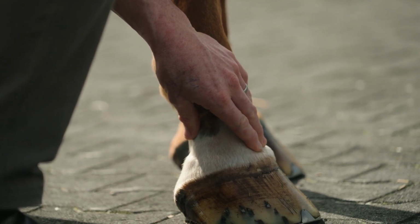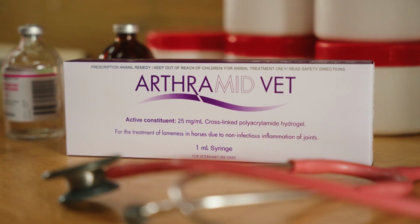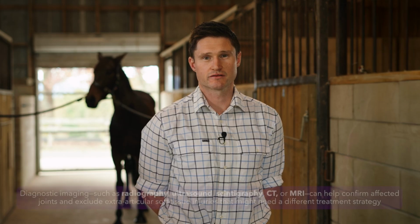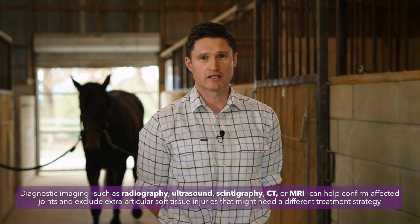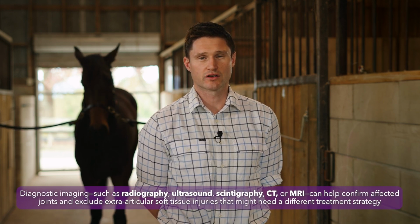but also my main criteria for patients that are an appropriate case for Arthramid are ones which have synovial effusion, reaction deflection, but then also that they have a positive response to intra-articular analgesia. In conjunction with a positive response to intra-articular analgesia, along with the clinical signs, I would always do imaging of some description, and that ranges from ultrasonography, radiography and advanced imaging such as computed tomography and MRI. And you can also incorporate PET scans and nuclear scintigraphy if required for the overall workup of the horse.